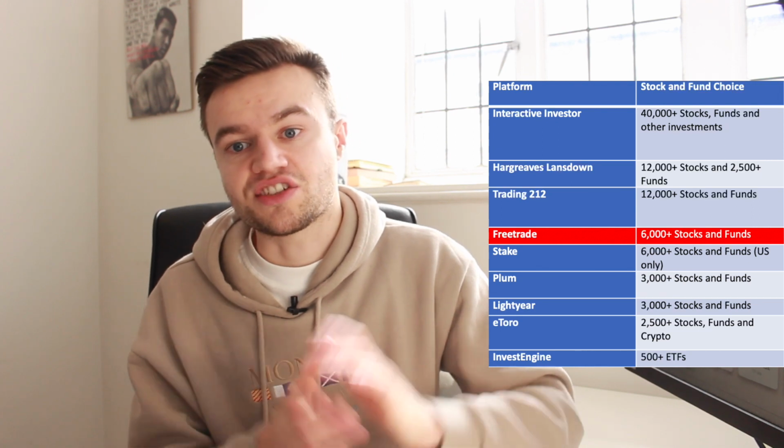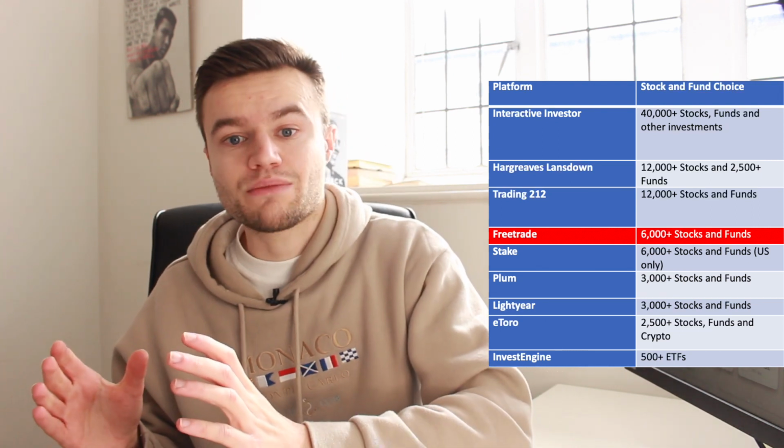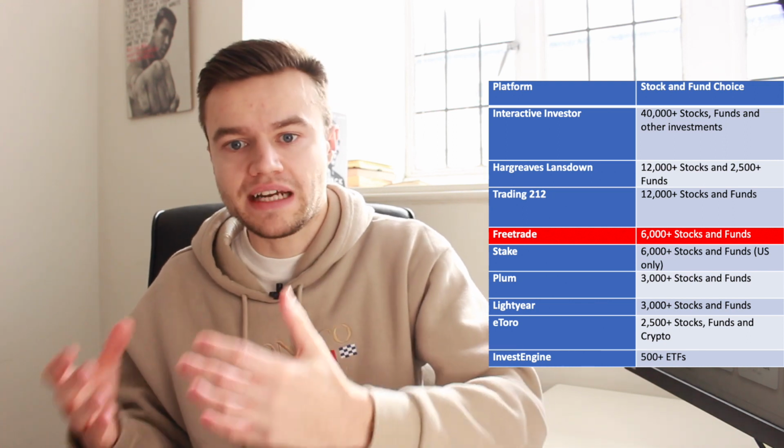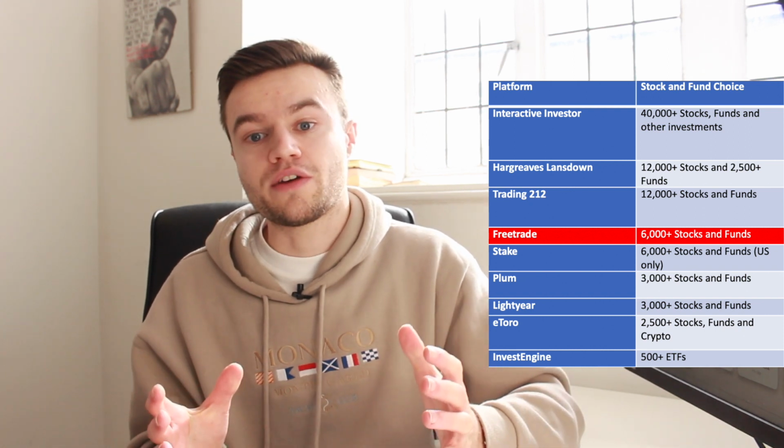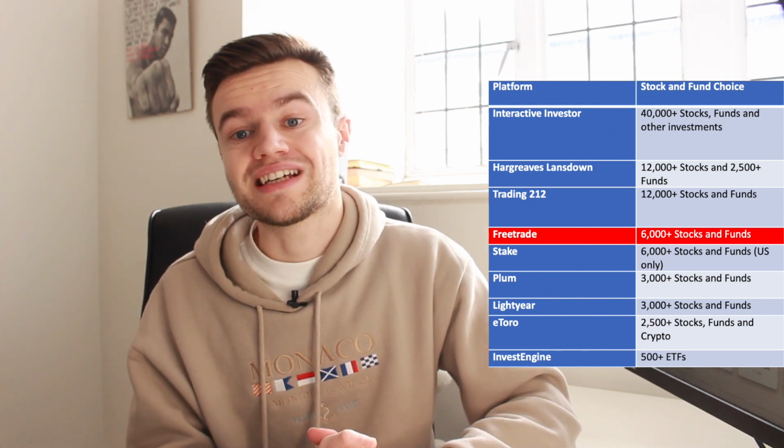And if we start off with choice, on the paid plans, Freetrade has over 6,000 stocks and ETFs and REITs and bonds available. So there's a choice of over 6,000 investments, which puts it in the mid-range tier for platforms in terms of choice. There's more expensive platforms out there, such as Interactive Investor and Hargreaves Lansdown, which have many more stocks and ETFs available. For example, Interactive Investor has over 40,000 different investments available on their platform, whilst Hargreaves Lansdown has over 12,000 different stocks on their platform and over 2,500 different funds.